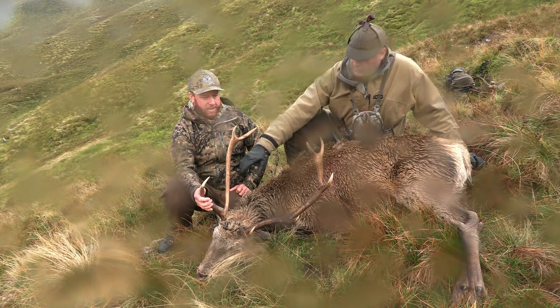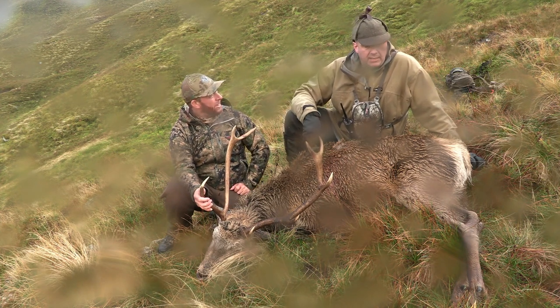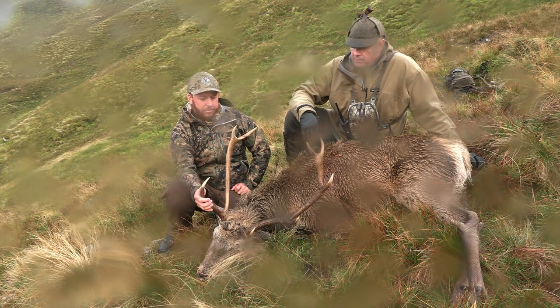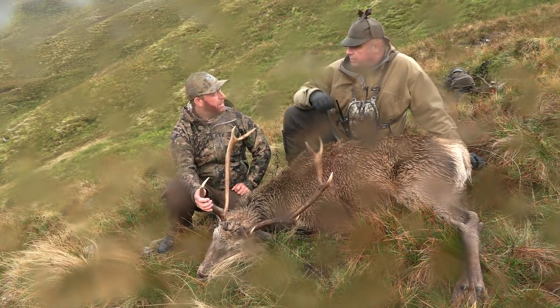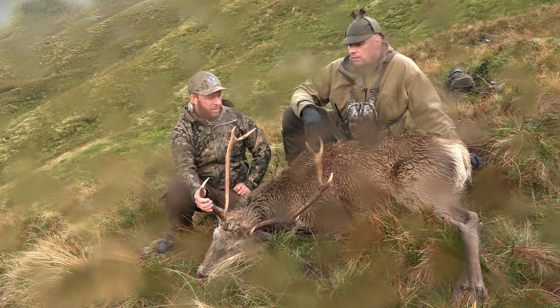The points are off and it's very thin in the beam, which would lead me to think he probably sustained an injury on his opposite side at some point. So you can see basically that the antlers is never really going to make a good stag, and all he's going to do is pass his genes on into the herd and keep that gene going. So hence the term culling.